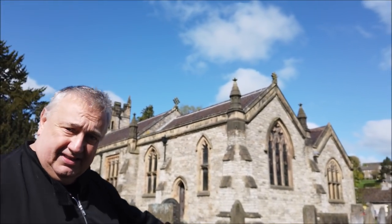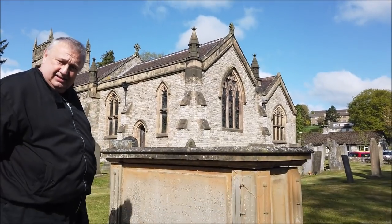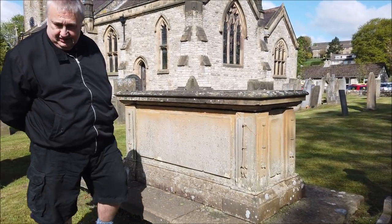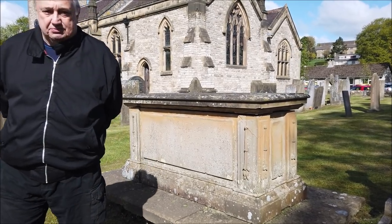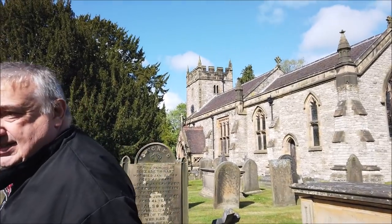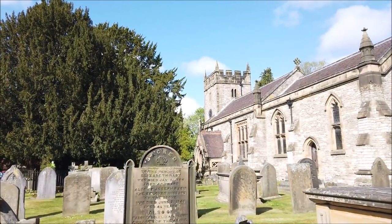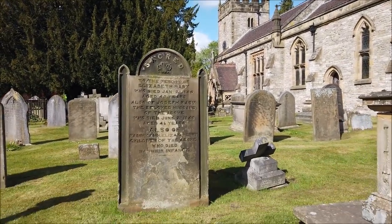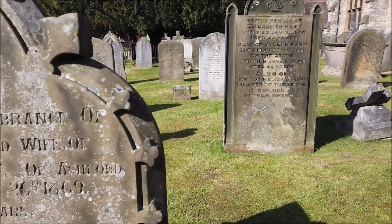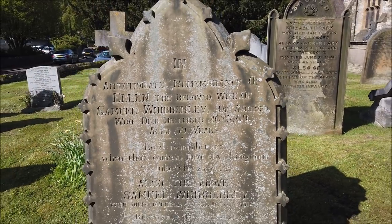We were saying that this is something that just wouldn't happen these days. Big tombs like this. It's not a modern day thing. You either get a small headstone or you're cremated. Nothing like these tombs or ornate gravestones. A thing from the past, really.